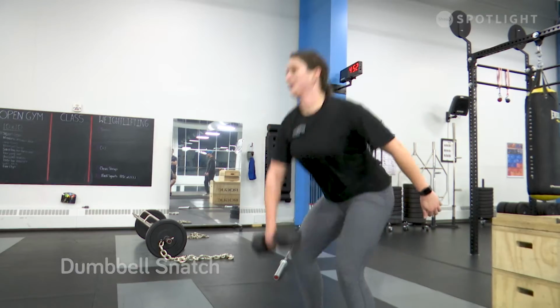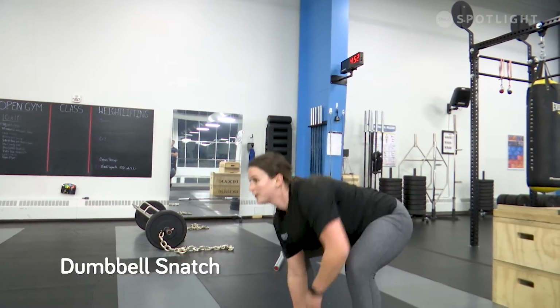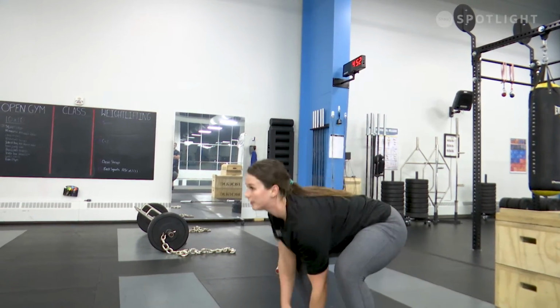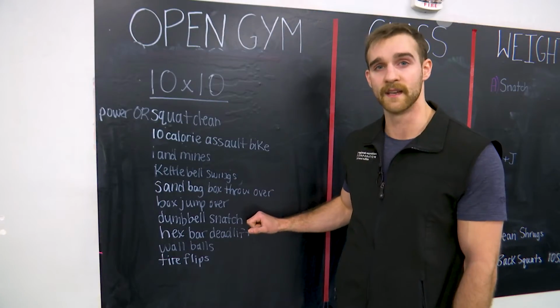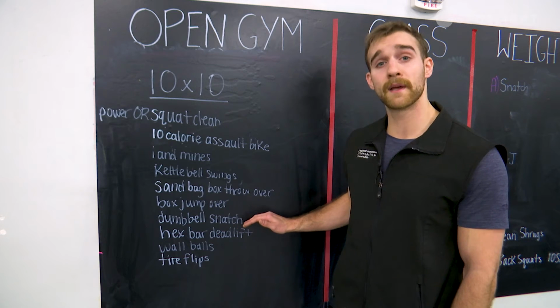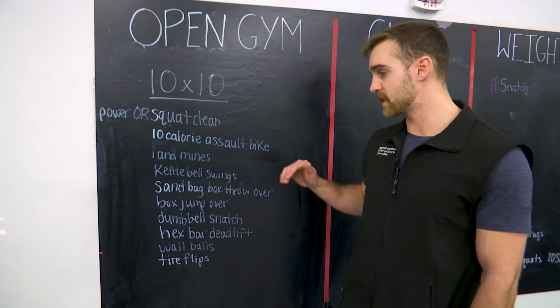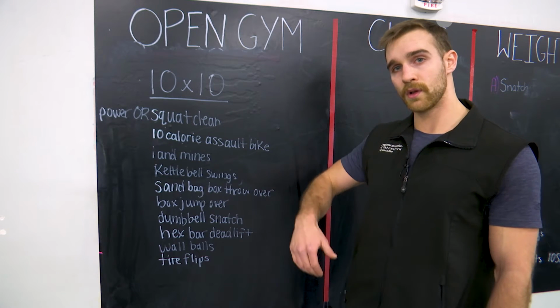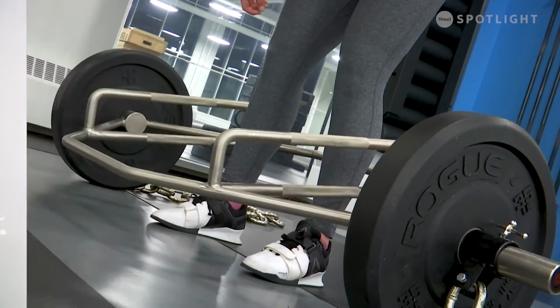Next, we have our dumbbell snatch, very similar to our squat clean, just a broken down version of it. The primary difference between the snatch and the clean is you're going to land with this weight overhead. So she's going to start with that dumbbell on the floor, hips loaded back, and she's going to drive her hips up similar to the kettlebell swing, pull her shoulder through, and drop underneath the weight, catching it overhead.